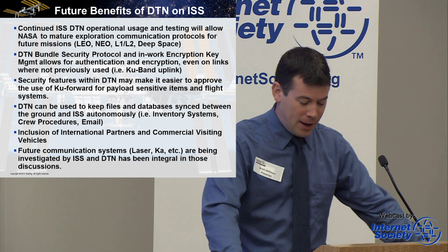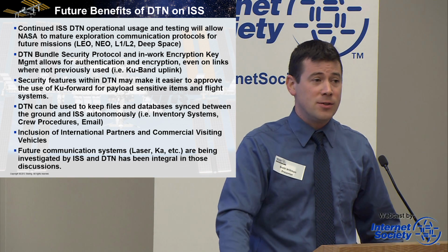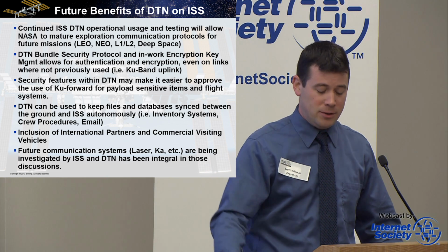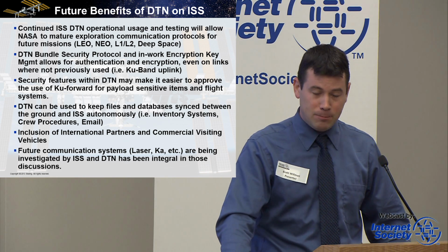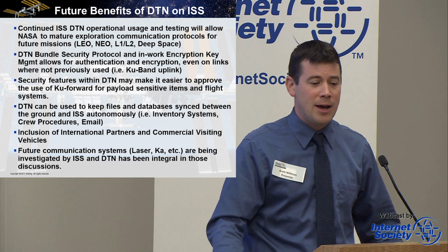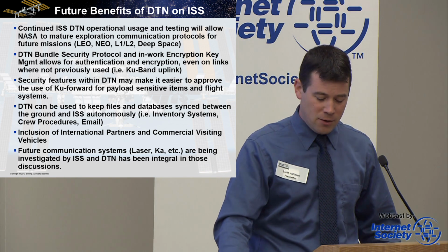As I've mentioned before, we're using DTN to mature exploration and use this as a platform for future growth into space exploration. We're also looking at DTN bundle encryption and security. I think that's going to be one of our most important tasks after we get the system and get payloads using it, to provide some levels of authentication and security to the system.